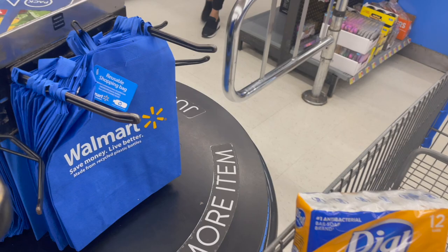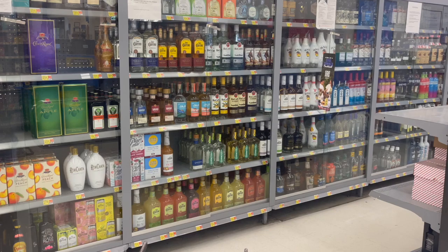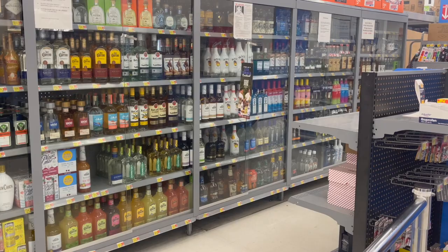See that Crown Royal Peach back there? We just bought that the other day. What else they got back there? Malibu, pineapple rum, so good. Don Julio.